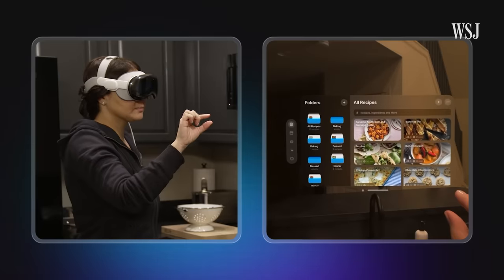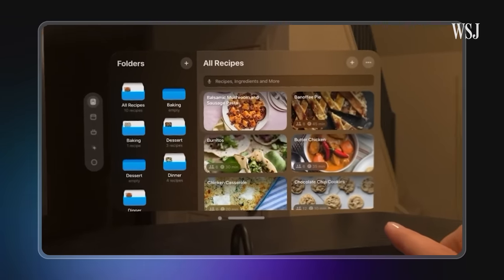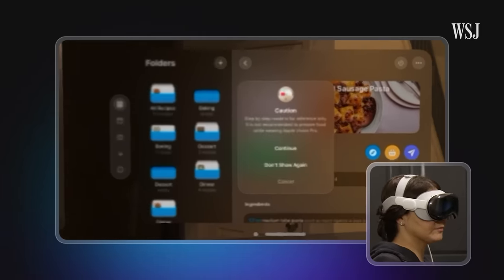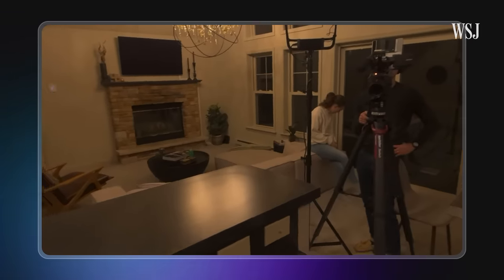And here is our recipe, balsamic mushroom and sausage pasta. Crouton is a recipe app for the Vision Pro. So I put the window on one side of the kitchen and got cooking. It is not recommended to prepare food while wearing the Apple Vision Pro. Okay, sure. Don't worry, my producers were standing by to make sure I was safe.